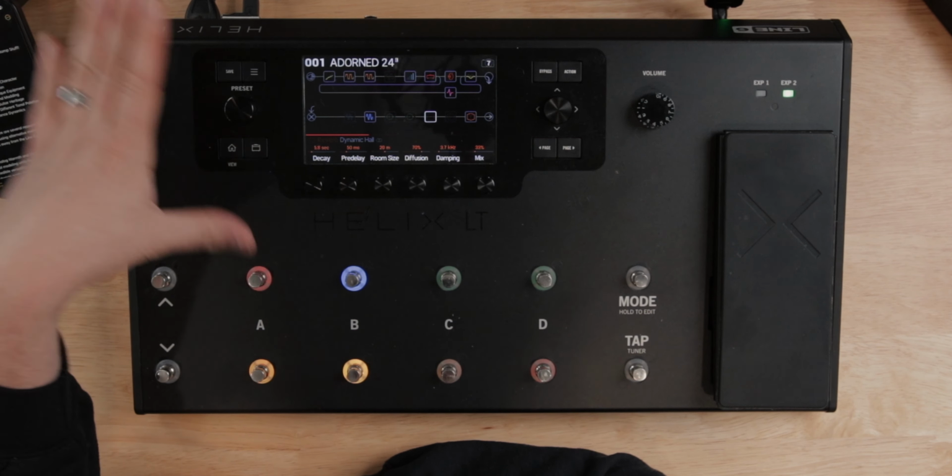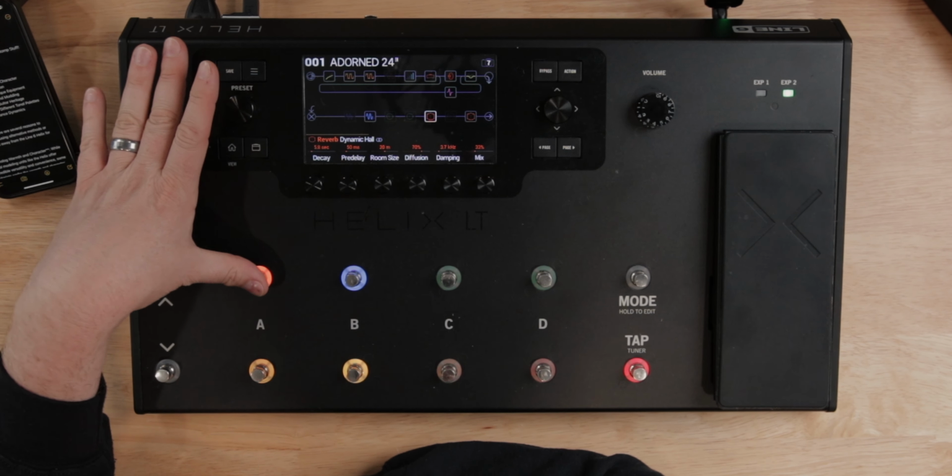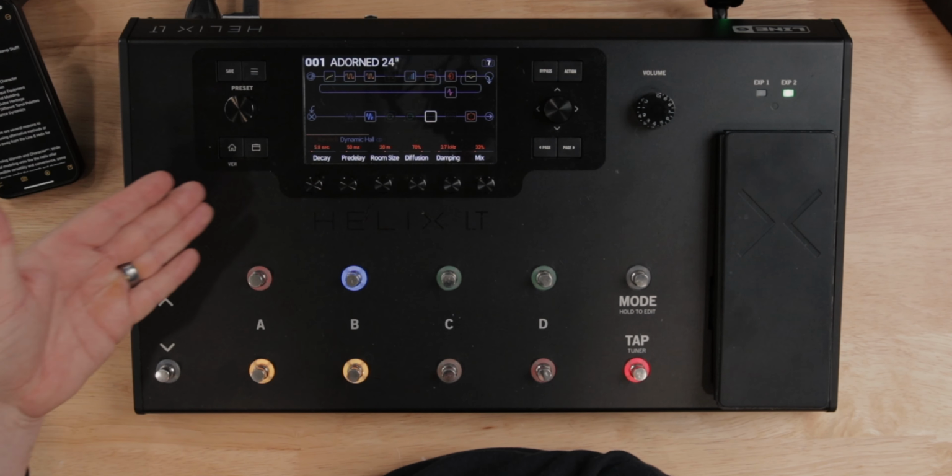Number 2, hands-on interaction. There's nothing more hands-on than having a modeler. You can literally change anything you want. You probably have more option paralysis than having any kind of hands-on experience with an actual amp. And the way they have these things laid out, it's very intuitive, especially with the Helix. So for example, I have this dynamic hall. I have all my buttons right here.